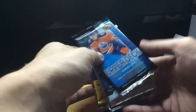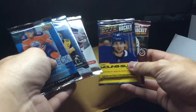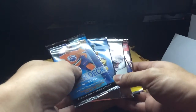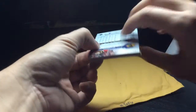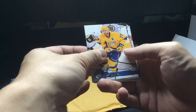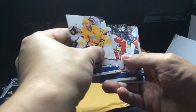It's mostly got our 1617 Series 1. I got some flagship from last year and some non-flagship. So let's just get the 1617 out of the way. I did pretty good in my last few packs. No base. I got a Mantha Young Guns. So let's see what we got here. Oh, we got another Young Guns. Oh, we got a double hit pack.